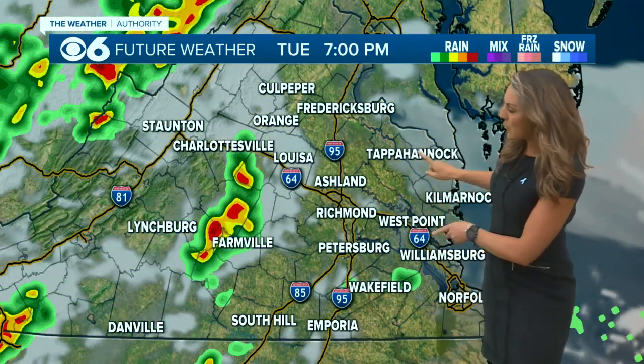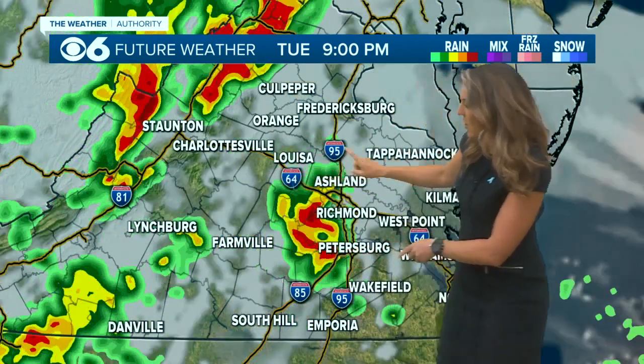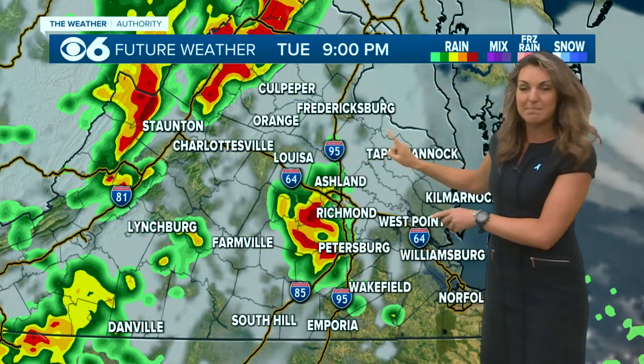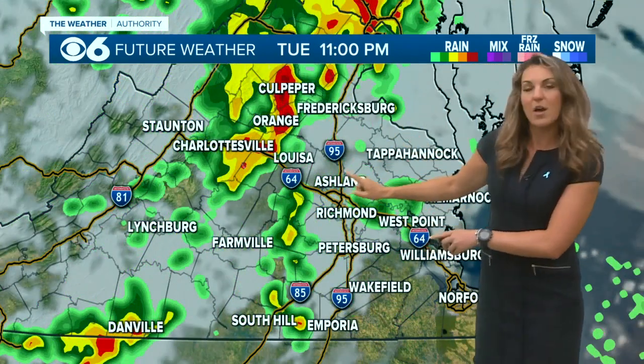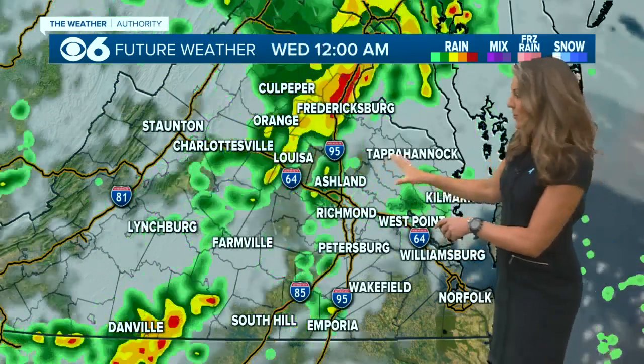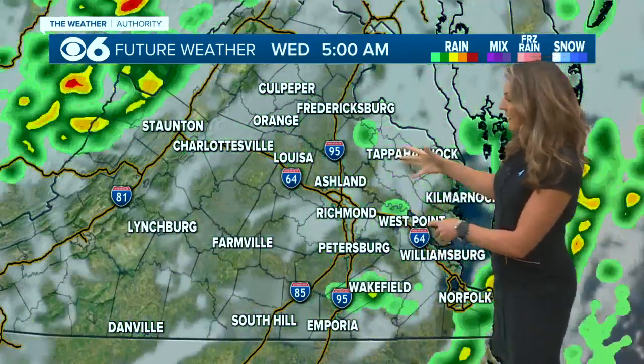Let me just take you through your futurecast. We're looking at some storms firing up near 6 or 7 o'clock tonight, stopping at 9 o'clock. This is mainly going to be a nighttime event, 9 to about 11 o'clock. Please stick with CBS 6, the Weather Authority, as we'll be tracking a few of these storms. I wouldn't rule out a couple of them being warned as well.